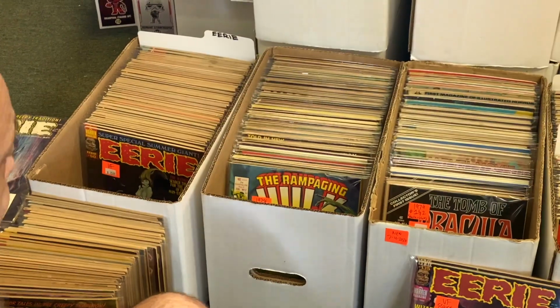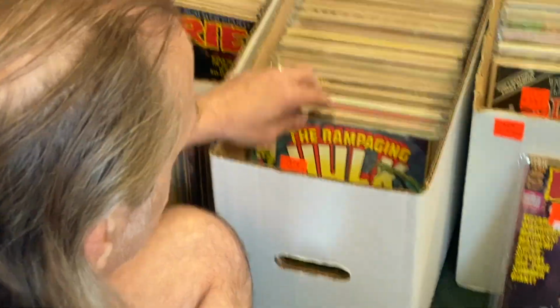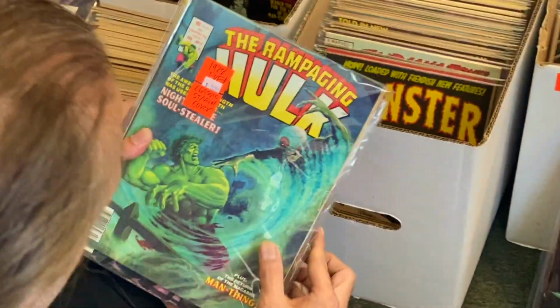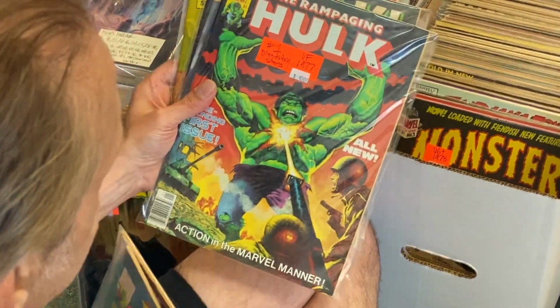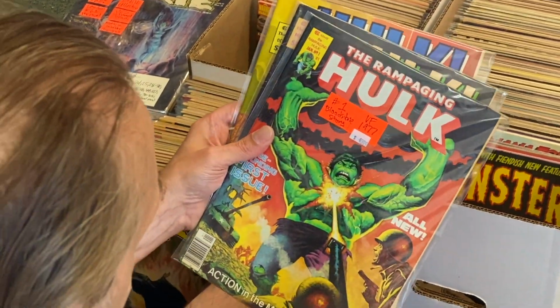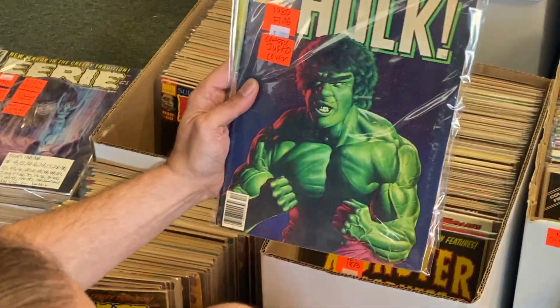All right, so we got Rampaging Hulks. Now, these were in the UK only? No, these were on the stands. I bought them. We got a cool Starlin cover for $10. Another beauty for $10. Number 1 for $40 seems cheap. I mean, these do not show up. It's got Bloodstone in it. Not the girl one, but the boy one. We got the Jesco, $10.